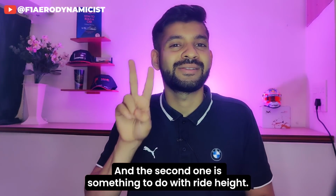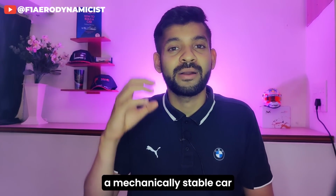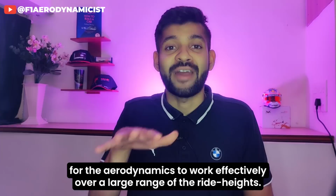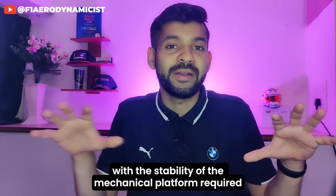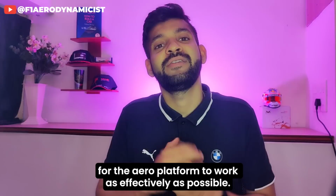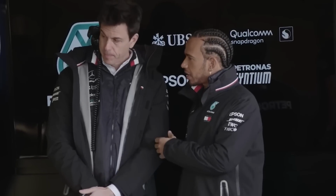So you really need to have a front suspension redesign if you're chasing a new philosophy on the car. And the second one is something to do with ride heights. There's been a lot of noise in terms of how the Red Bull is a mechanically stable car, in the sense that it provides a beautiful stable platform for the aerodynamics to work effectively over a large range of ride heights. And I think that the change in the front suspension design has also got to do with the stability of the mechanical platform required for the aero platform to work as effectively as possible in the desired range of ride heights. With all this in mind, Mercedes will have a lot on their shoulders to prove that they have indeed found the right direction to move in, but will it be the correct one?